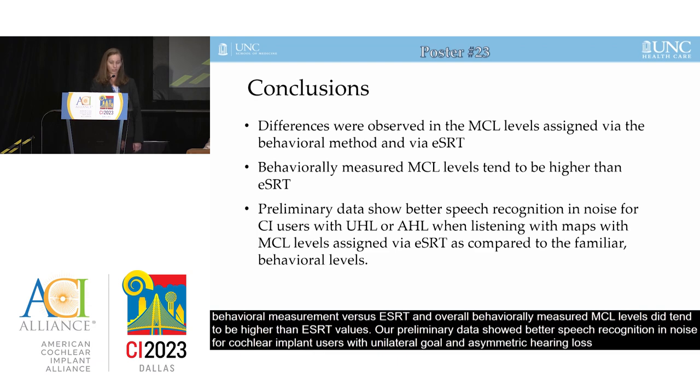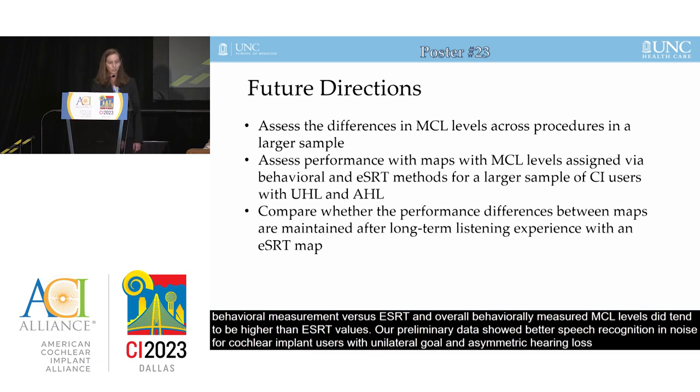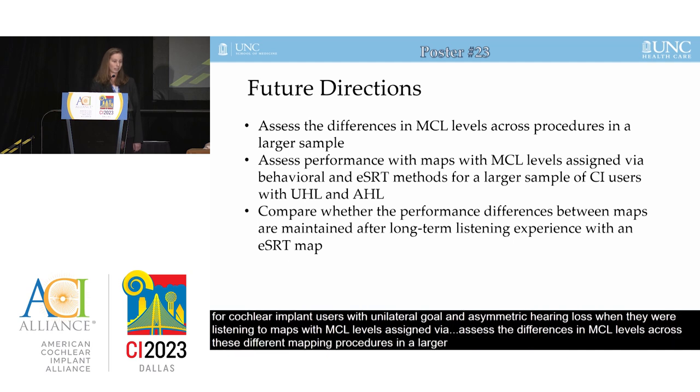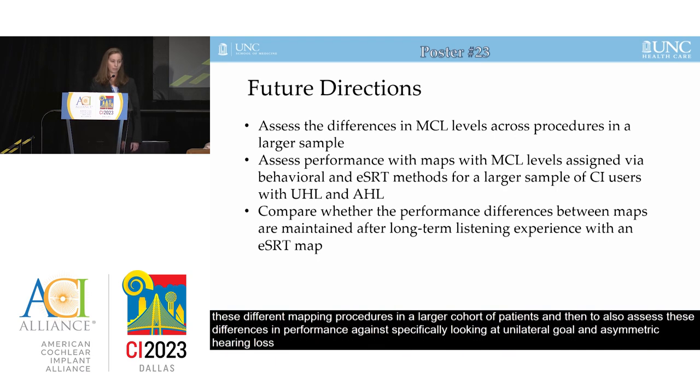Some future directions are to assess the differences in MCL levels across these different mapping procedures in a larger cohort of patients, and to also assess these differences in performance, again specifically looking at unilateral and asymmetric hearing loss, with a larger sample of cochlear implant recipients. We also want to compare whether the performance differences we observed are maintained after long-term listening experience with the ESRT map. Thank you.